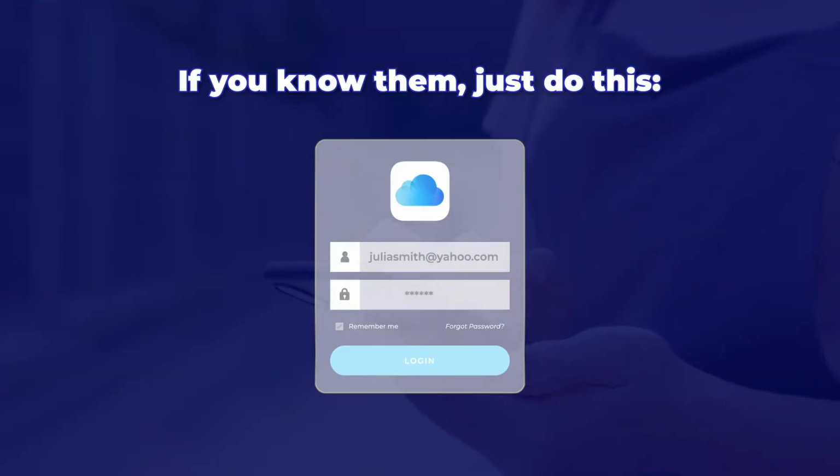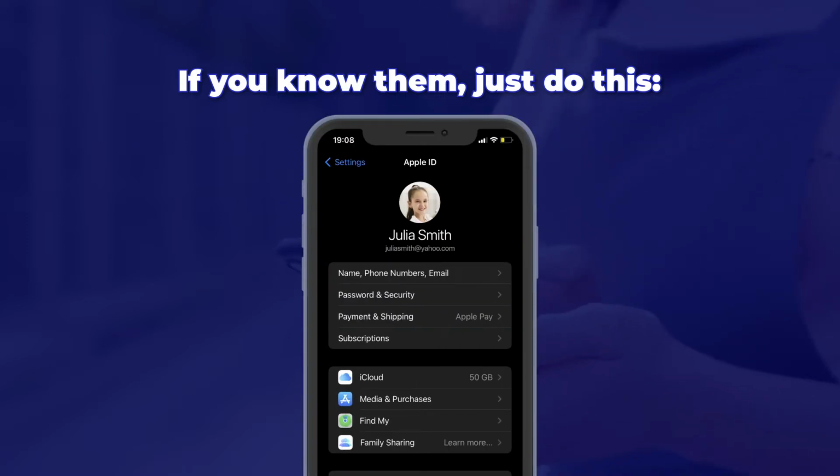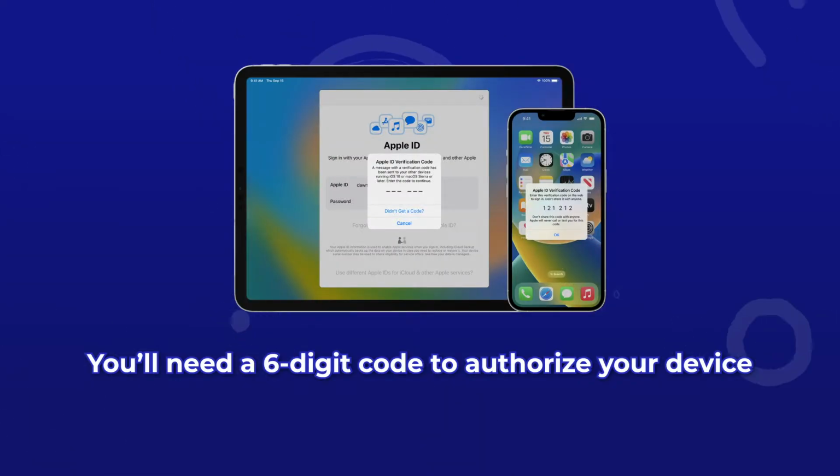Log into your daughter's or son's iCloud account. Click Find My iPhone. Open all devices and select iPhone. View their location on the map. Seems like a great method to track your daughter's phone, except for one little thing. You'll need a 6-digit code to authorize your device, which will be sent to your child's iPhone. Not so good now, huh?